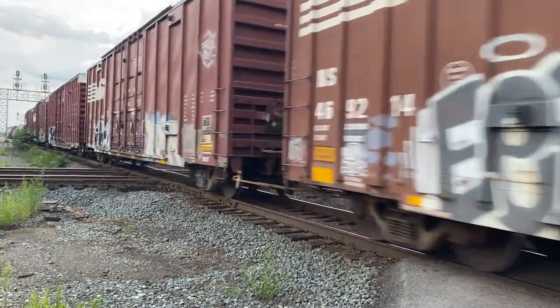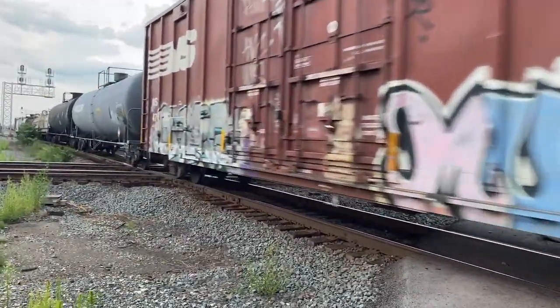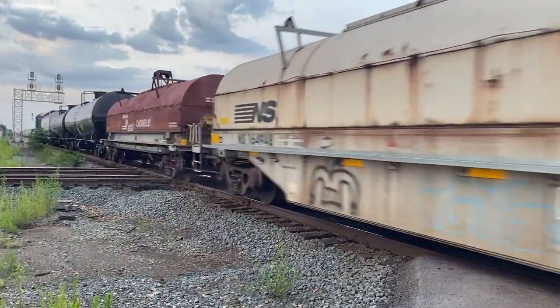But we would see more trains, but I did not record them. My phone was about to die, so this was probably the last train I was able to record.